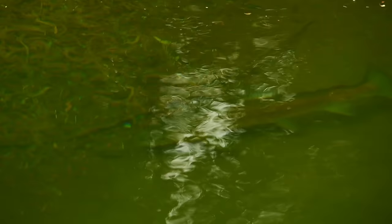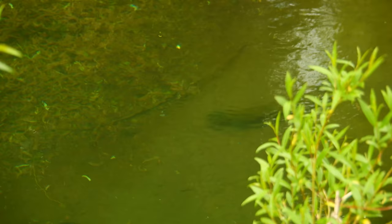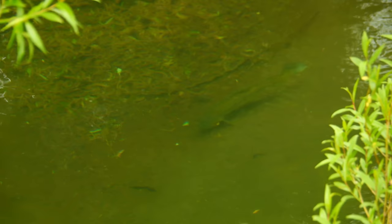I've now put on a tiny little size 16, very lightly weighted mayfly, no tungsten bead, but it's going to drop just slightly below my dry. It's only about an 8-inch dropper, and hope that he or she wants to come and eat it. I wouldn't sit up too much. It's right below you.